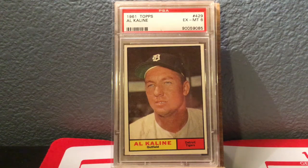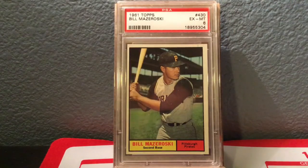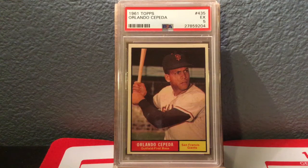Nice Kaline in a 6. Bill Mazeroski, Hall of Fame second baseman, in a 6. Orlando Cepeda.